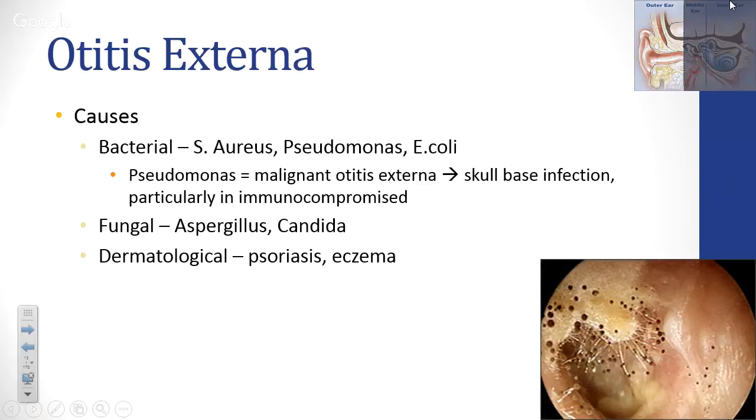Bacterial causes are pretty straightforward, except that Pseudomonas can give you a nasty infection called malignant otitis externa, which can give you a skull-based infection, and the fungal ones can also be a bit nasty, such as Aspergillus and Candida. Does anyone know what this one is? The one in the bottom? Aspergillus. Yeah, good. So Aspergillus niger. You can tell that by the little black spore things. So it's like ear mushrooms.